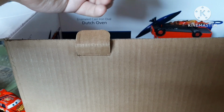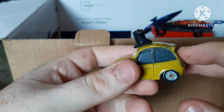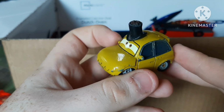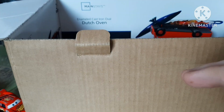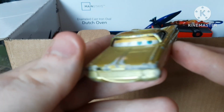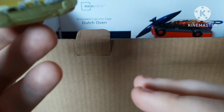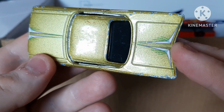We're getting down to the wire. Ooh, PT Flea. Nice. That's beautiful. Cool. We got a Gold Ramone lenticulared. Wow. I don't know why I did it like that. But yeah, there's a Gold Ramone. We got another Gold Ramone.